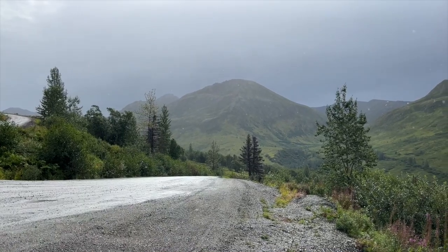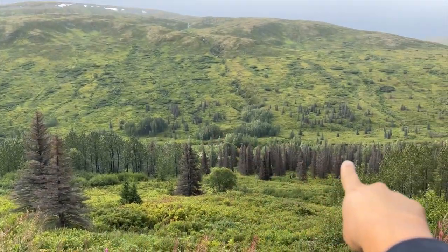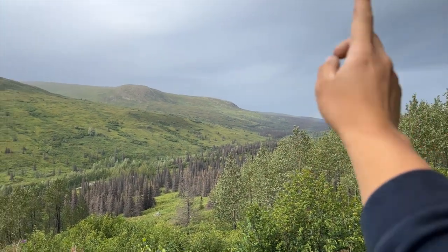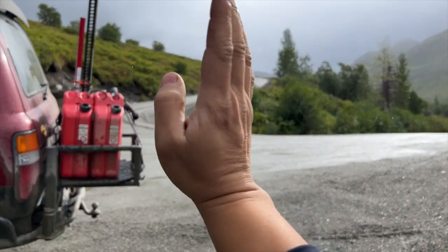Look at that beautiful view. Whoa. The road's down there. We actually came from down there. So that's the way we came from, right where that rainbow is, towards Willow. Came up this hill. And now we're gonna make our way up there.